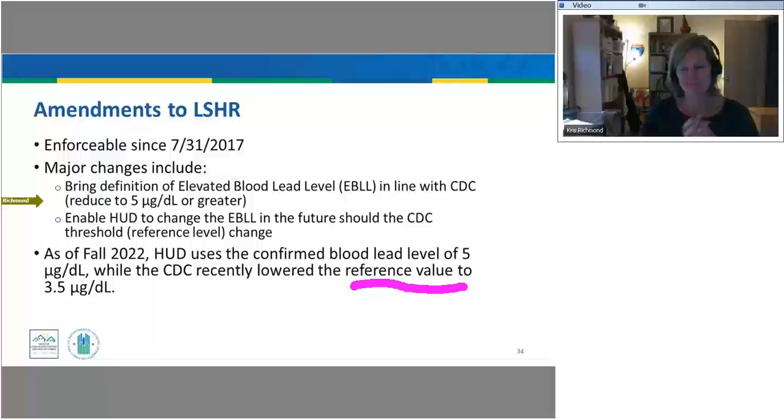Let's see. I think we've covered the other one that was here, so I think that covers everything that's come through.